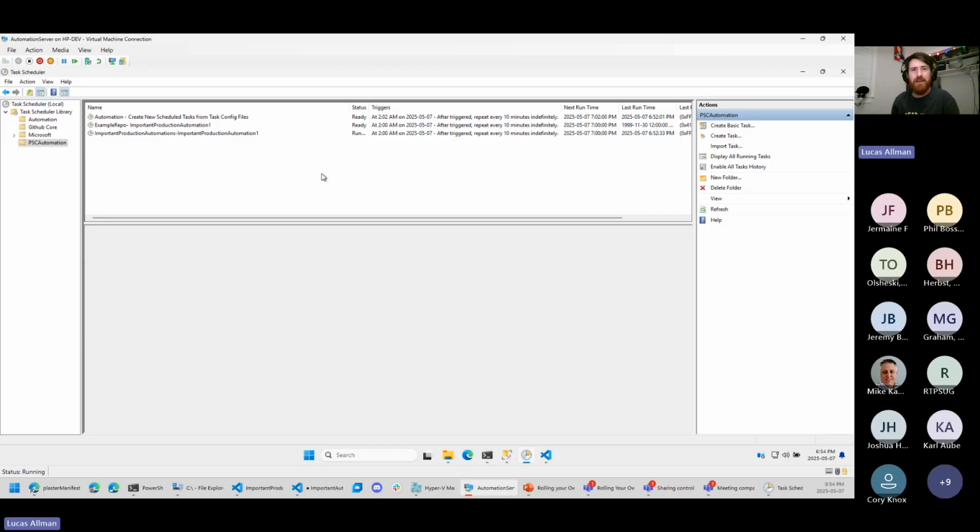You'd copy and paste your code to the server. Something doesn't work, so you're sitting there on the server editing code and editing the scheduled task until everything finally works, and you go, okay. You hit the X, disconnect, and now your automation is out there in production.